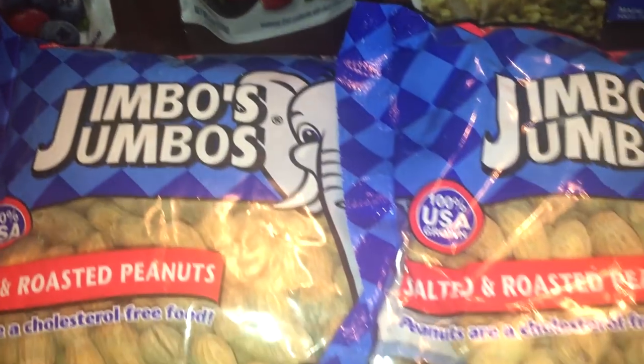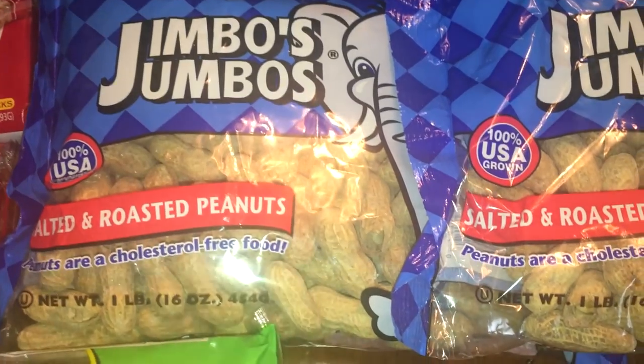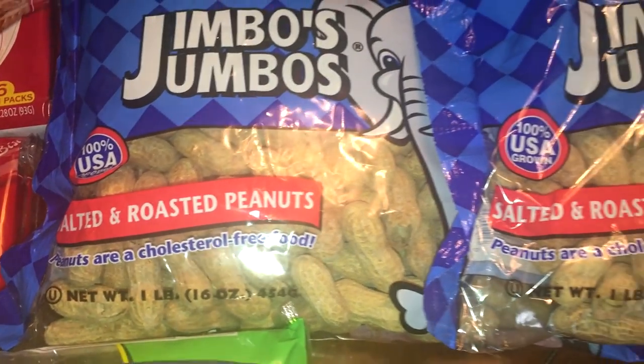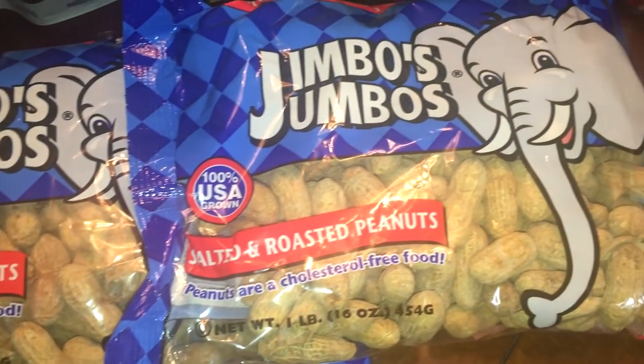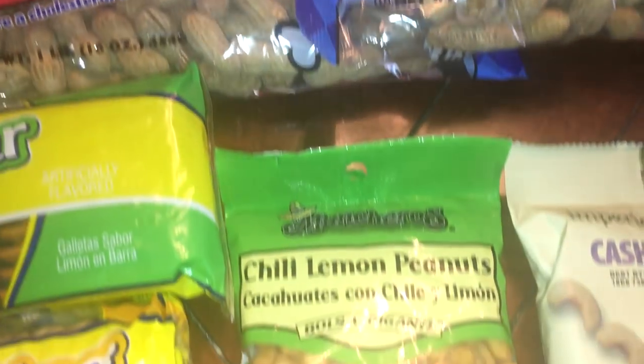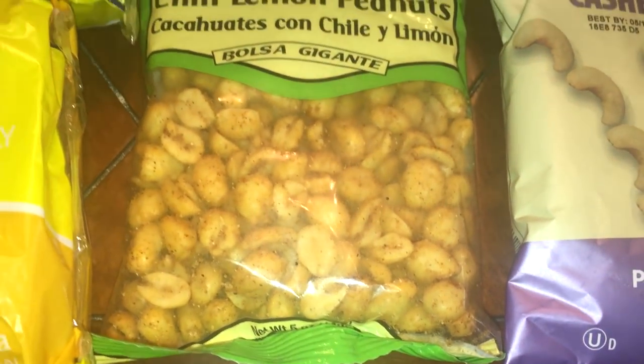Also picked up some of these Jumbo Jumbos roasted peanuts. And this is a huge bag. It's a 1 pound bag, and they are salted and roasted peanuts. You guys know my husband loves his peanuts, so I figured this was a great deal. I got two bags of those. I also spotted these, the chili lemon peanuts. I thought that would be something different for him to try.